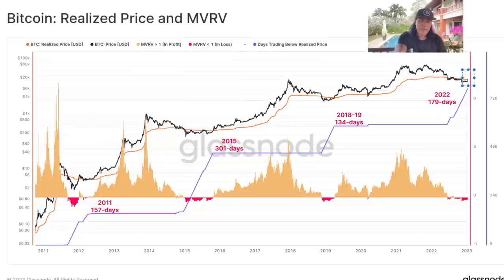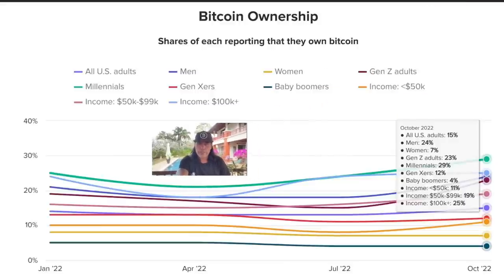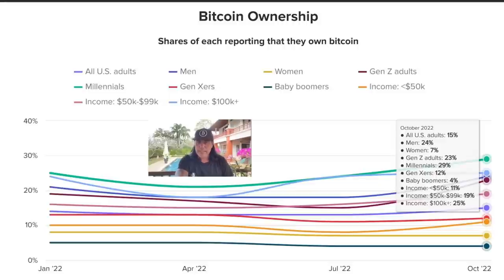Now, then we have one more really cool chart over here. Why is this really cool? Because this chart is showing us that already 25% of the United States people that have an income above 100K already own Bitcoin. With an income of 50 to 100K, already 20% own Bitcoin. So the thing that you can see is that the richer people in the States are owning Bitcoin. The people that don't have that big income yet, they are not accumulating yet.